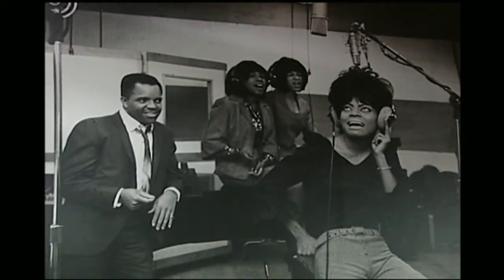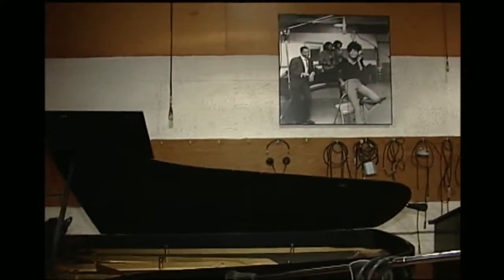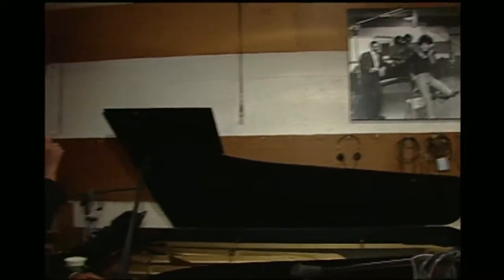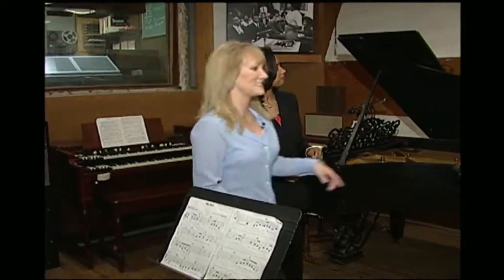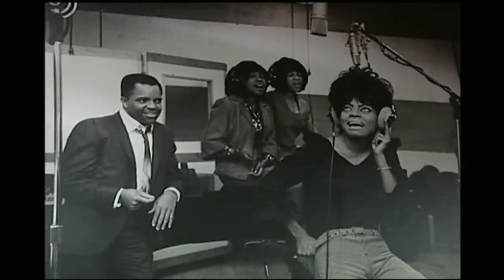Wow. If you look at the picture there, you see Berry Gordy. He's leaning up against this Steinway, the original Steinway. This Steinway in the middle of a session with the Supremes. Wow. And so Diana is sitting like right here. She's sitting right there where you're standing.